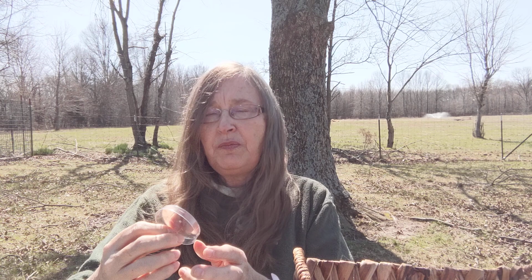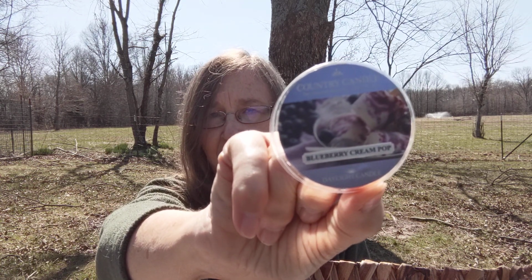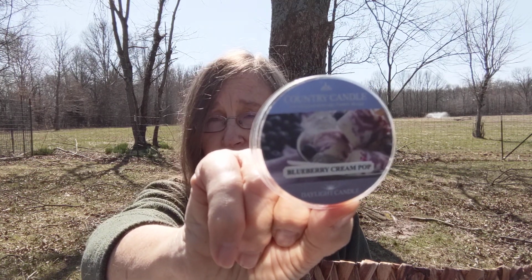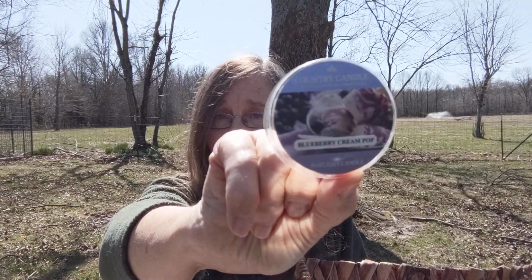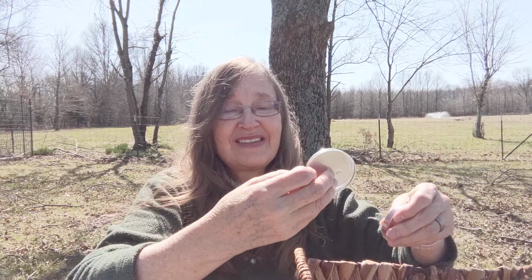This one, Blueberry Cream Pop, from the Country line, to me is misnamed. It's showing a cream pop there, like a frozen dessert. To me, this should be called Honeysuckle Blueberry. It has floral notes in its mid-range, and to me, much more floral than fruity, and certainly more floral than dessert-y. So I would have renamed this Honeysuckle Blueberry. Once I got my mind around that, I enjoyed this. But if you're expecting a creamy pop, it's not. It's more of a floral. It's one of those you gotta rename it, and then your mind settles down.